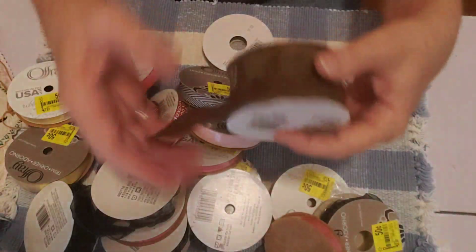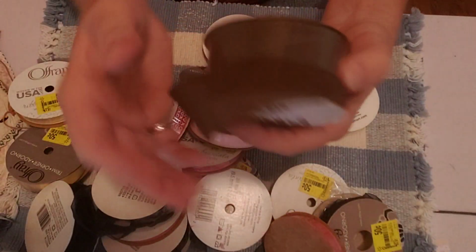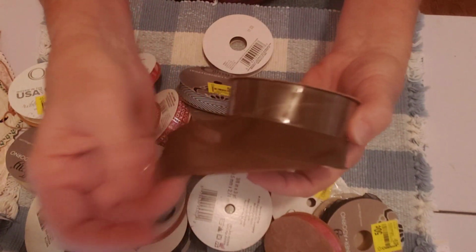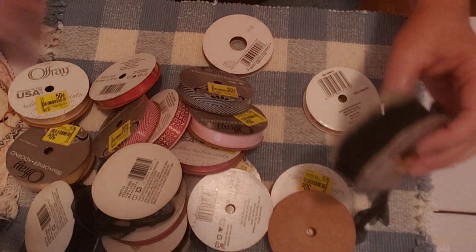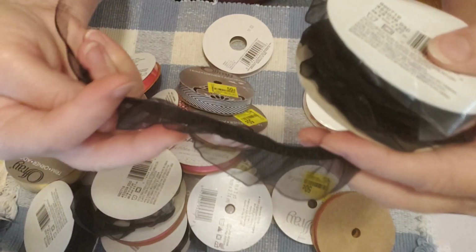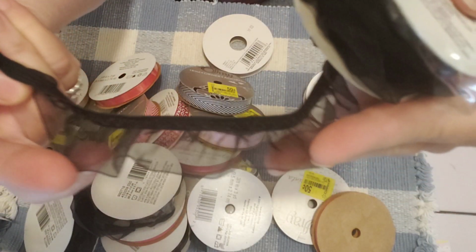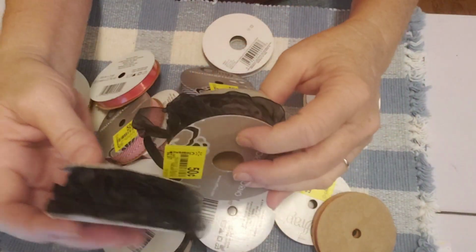Here's brown. So, kind of a neutral color that can be used a lot for layering too. You can put that underneath something and just make a little cluster. Here is a pretty black ruffle. That's neat, with a sheer fabric on it. So I thought that was neat. Let's see, I got a couple of those.